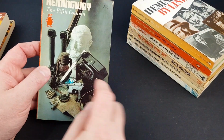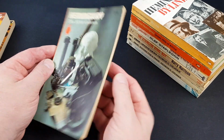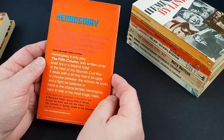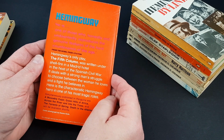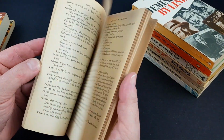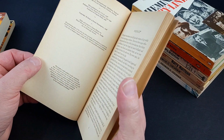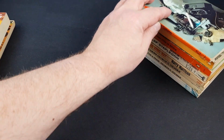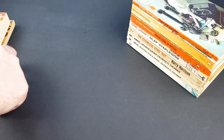And the last Hemingway, once again you'll notice the bust there, it's actually a play, The Fifth Column, which once again I've never read. Hemingway's only play, The Fifth Column, was written under shellfire in a Madrid hotel in the heat of the Spanish Civil War. Brilliant, eh? I am planning a Hemingway and Penguin special coming up, 1966 that one, so look out for that in a couple of months or so. I've got some really nice related memorabilia for that one.